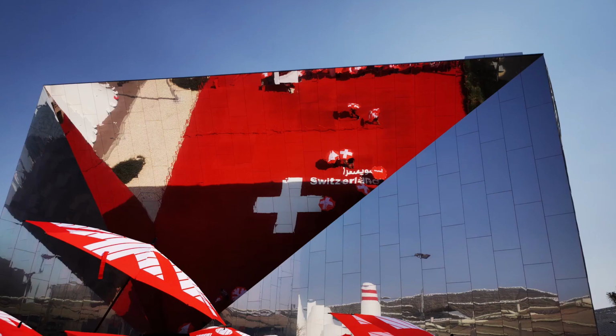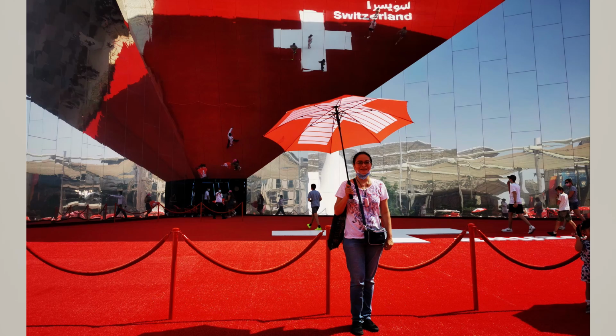The third pavilion is Switzerland. They had a very wise decision to provide red and white umbrellas because the heat was really scorching at that time. And there was a very long queue.